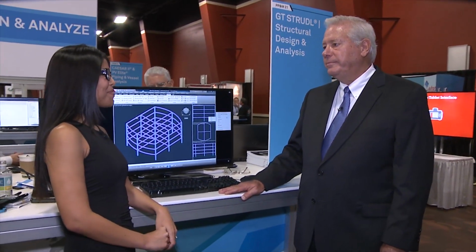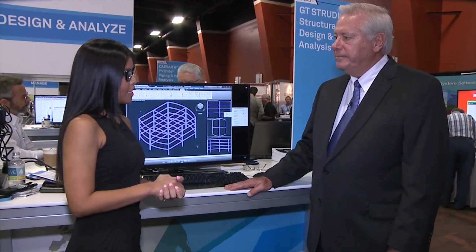The second attribute is associated with the broad range of functional capabilities in the software. That's represented by the user documentation that we have for GT Strudel. There are 34 volumes of user documentation, over 14,000 pages, that describe a very broad range and depth of technology that we bring into the family of products: CADWorks, Caesar 2, PV Elite, Tank, and now GT Strudel. That is incredible. Okay, last question because we're running out of time.